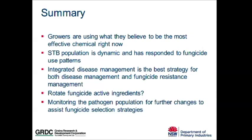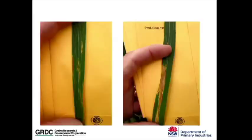I've put a question mark beside rotating fungicides, just because it seems to me that our results are a little unclear about the value of rotating fungicides at the moment, and that's something we're going to have to work on in terms of a value for farmers going forward. And monitoring, as Fran has also mentioned, is obviously going to be important moving forward in this space.